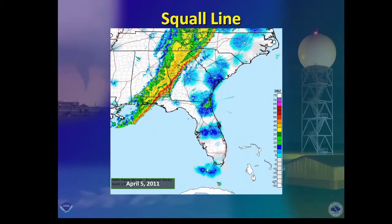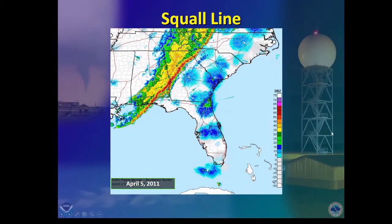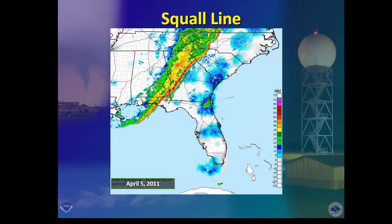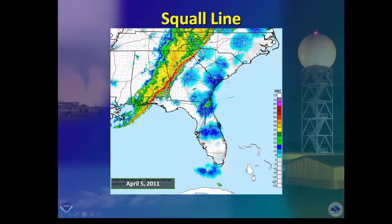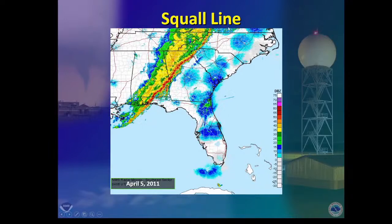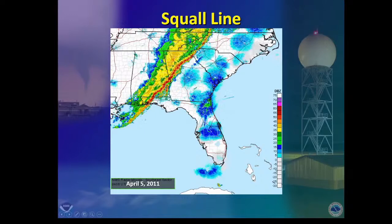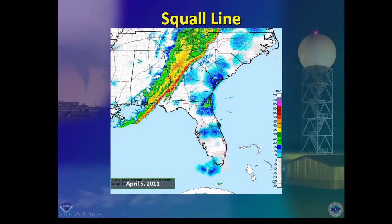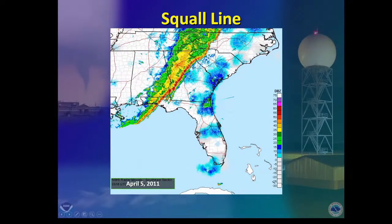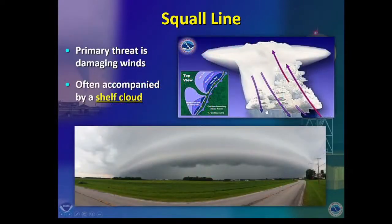And this is a particularly long-lived and broad area of squall line that came through the southeast. This is more than 10 years old now, but it's a very good example where we have a very strong cold front moving across the mid-Atlantic into the Carolinas, producing some very large thunderstorms, producing a bunch of wind. So with the squall line, the primary threat is damaging winds, and it's going to be often accompanied by this.